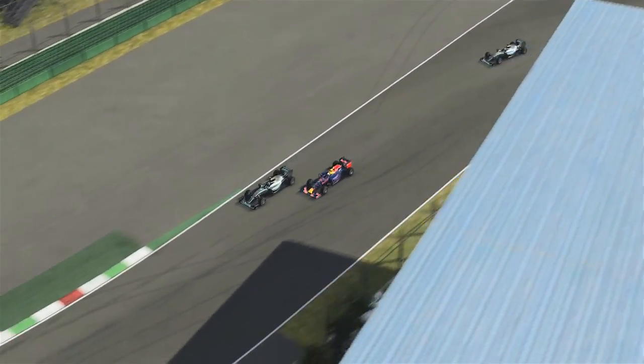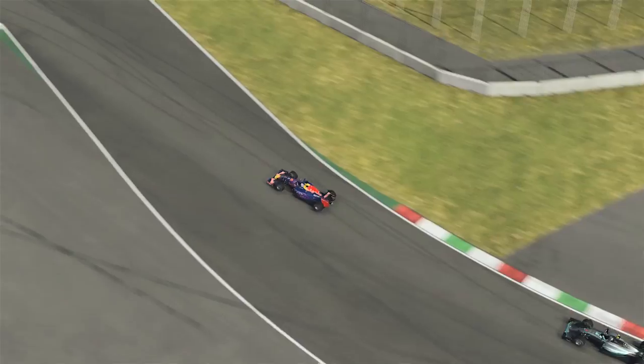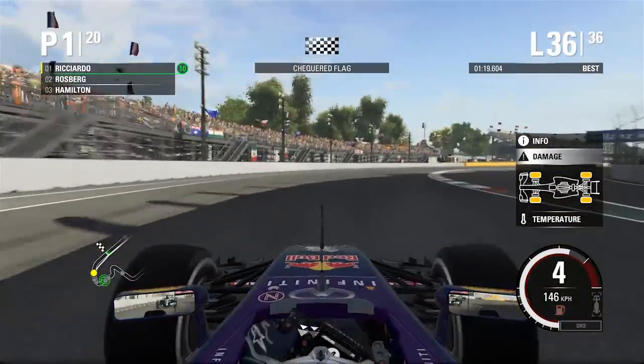Rosberg runs really deep into the corner, and I get a beautiful switch back on him out through the S's now. We're going to try to squeeze up the inside of Rosberg. There's some really good racing. And meanwhile, Lewis Hamilton is also trying to get in on the act here, but it looks like we've got the lead of the race now as we go into the final corner on the final lap. Right, a little bit wide there. Rosberg and Hamilton are all over Ramirez.